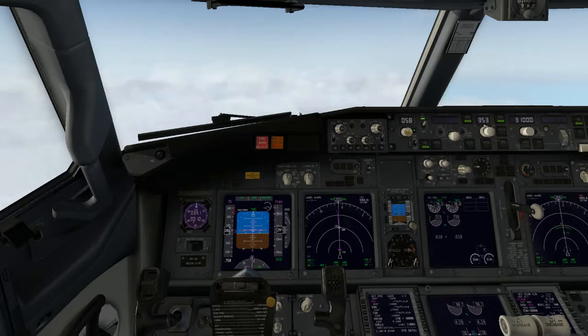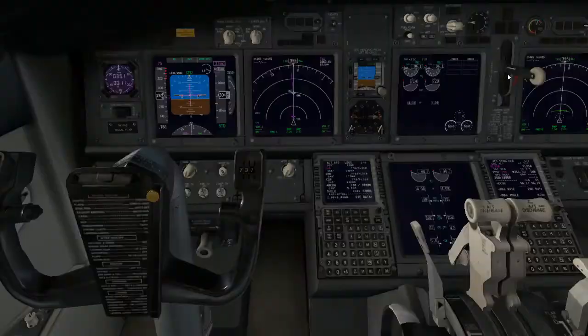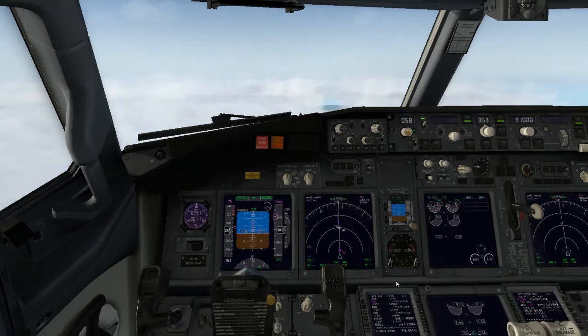You're up to 445 knots, and now it has commanded our econ climb in Mach speeds. 1,000 to go. Roger that, thanks. Confirmed. And looking at the FMC, now Mach 0.73 is commanded. That's why we see it. Oh, I'll be darned, it's actually, we just increased it by a little bit.